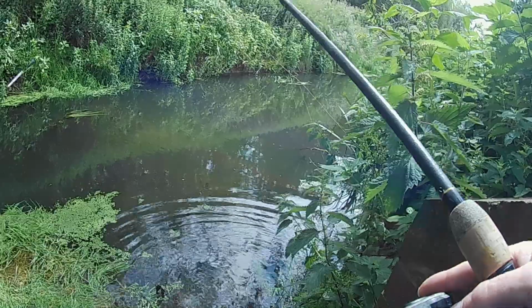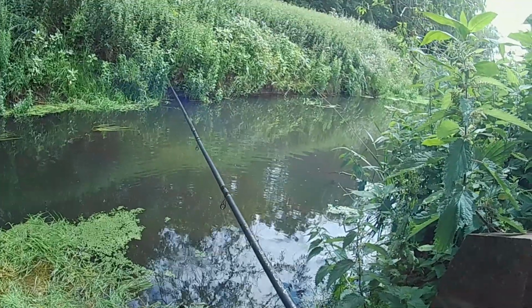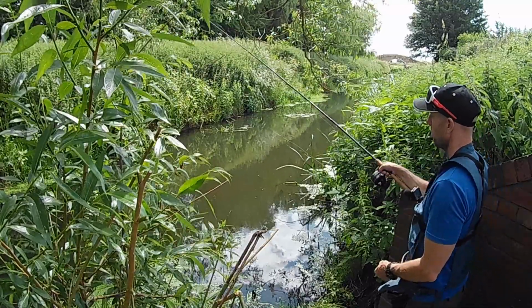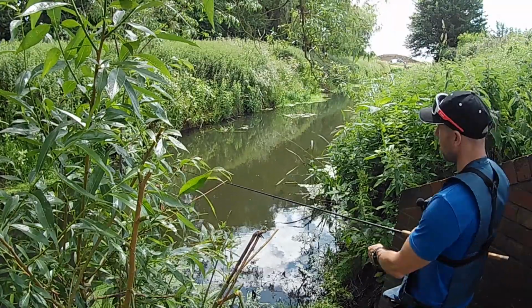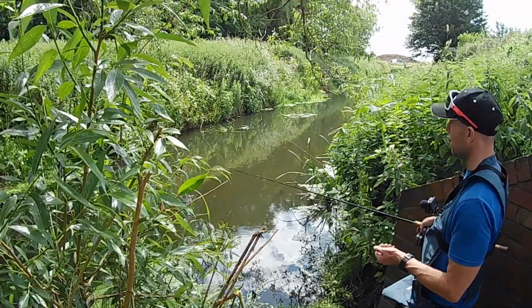I was just contemplating another move. And we'll just have a couple more runs. Okay, I'm just going to try and get one more fish out of this peg, and then we'll consider a move. It's going a little bit quiet. It's getting very hot as well. I'm glad I'm under this tree.